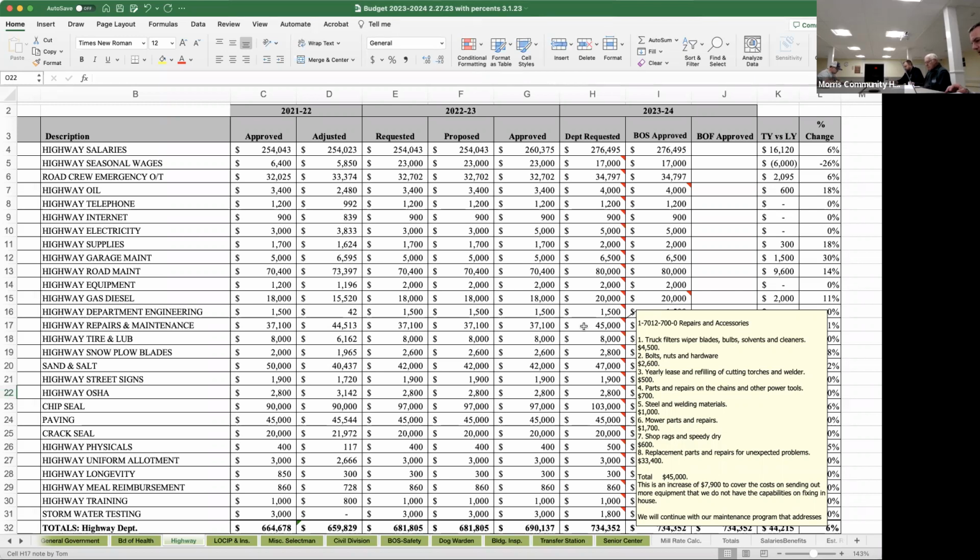And then this is the highway repair and maintenance. So what's the difference between that and the road maintenance? This covers truck and equipment maintenance. Basically any sort of mower parts or miscellaneous items like shop rags, speedy dry, unexpected repairs, welding equipment, chains for the trucks, bolts, hardware.